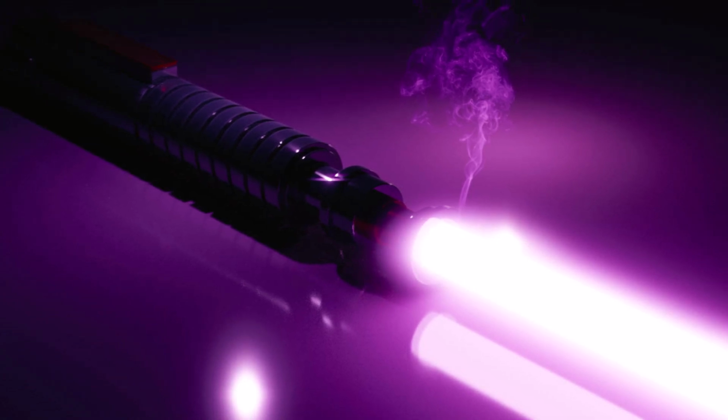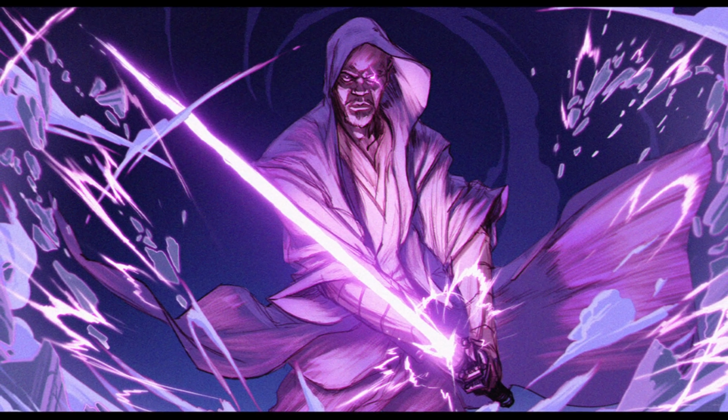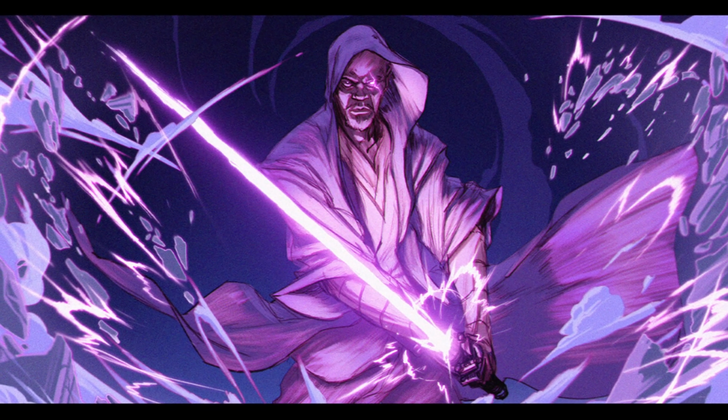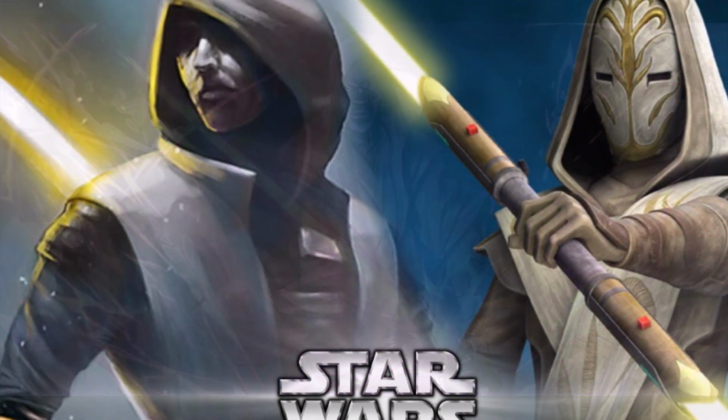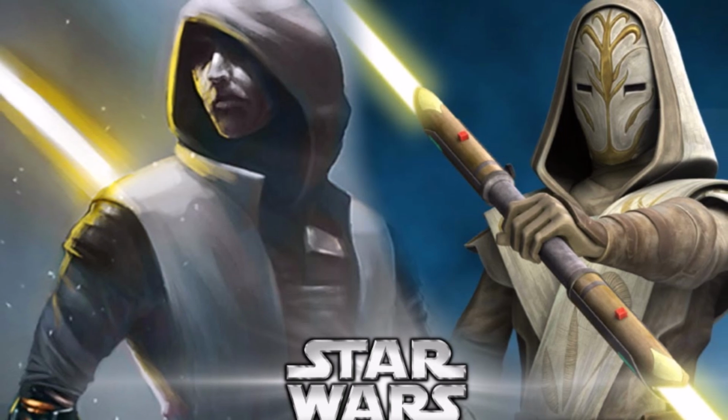The color purple, or amethyst, is not the only lightsaber color that we have yet to receive an official lore explanation for. Other rare colors, such as the yellow lightsaber and the Darksaber, have yet to receive a concrete answer, although we can get close.